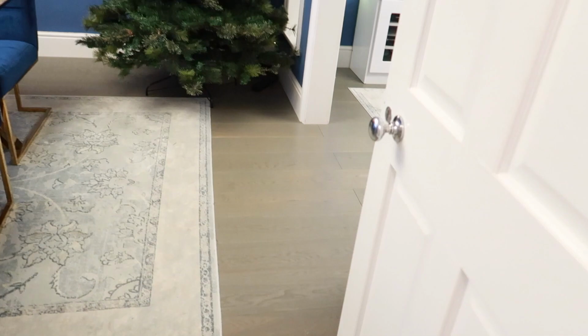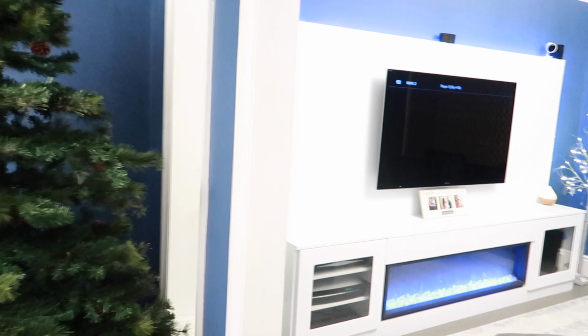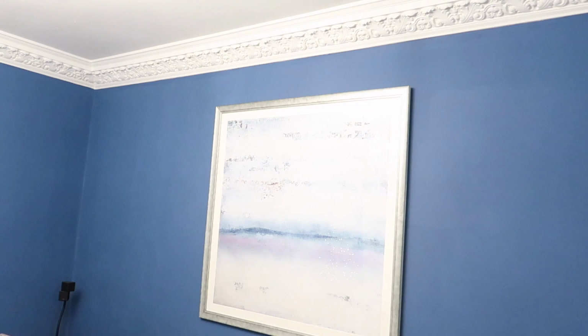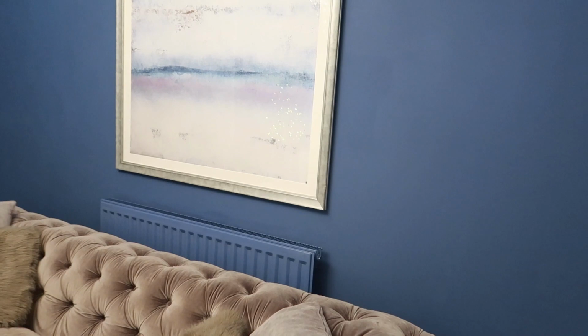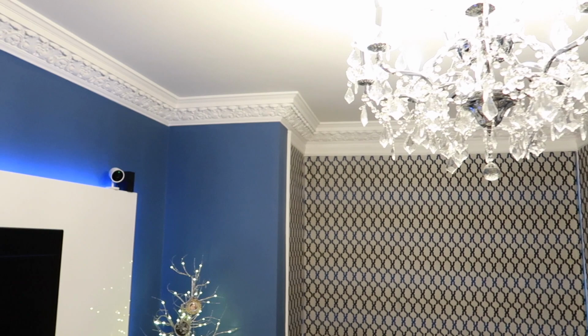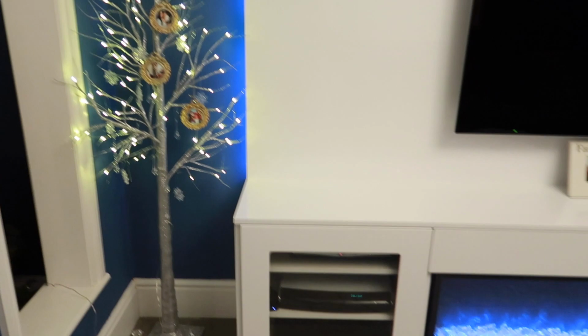So, who is ready to see the room transformation? And yes, I just put up the tree. I'm going to decorate that. But let me show you. So this is the color. And I got him to change the radiator color as well. I just think it flows better. Let me see here. There we go. And he's going to put the sides in soon. I was just bored of white. I think it looks so tacky with everything that we have in here. And obviously left the coving white. And I think it looks amazing. Love the color, guys. What do you think?